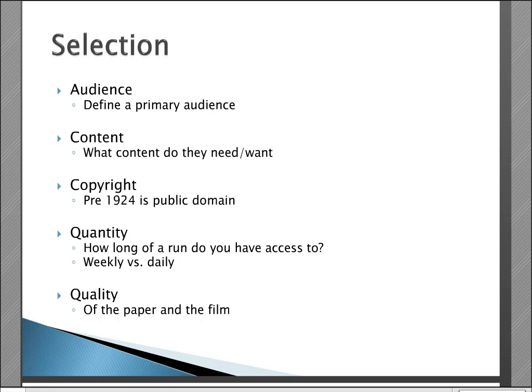All right, so let's move on to content. So get to know the content of your collection. In terms of selecting a title, that might be done for you already. You might just have one paper of record in your community, so it's one and done. But if you do have multiple titles to choose from, you want to evaluate them for a number of things, including content. If you have a defined audience, you will want to select titles with the content that meets their needs. What is most important or useful to them?